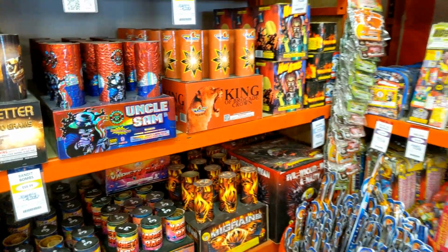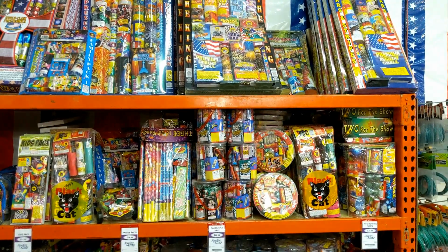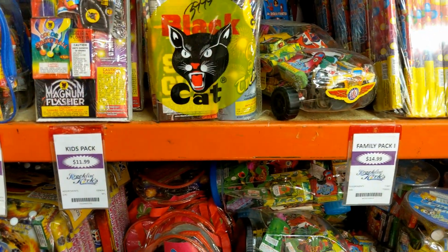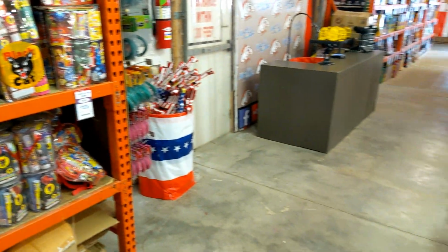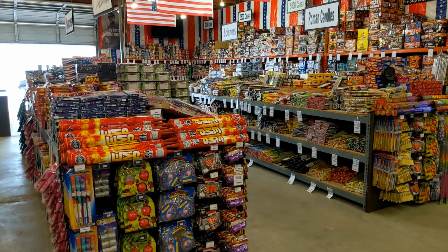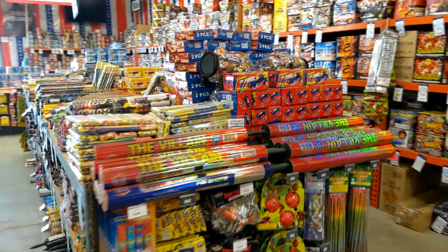And over here we have a few assortments, if that's what you're interested in. I'm just going to show them real quickly. Smaller items, you know, for like the learning pyro. All right, we're going to hit the middle rows. Spinners, Roman candles, smoke. We'll move on to fountains and stuff, and then we'll end with artillery shells.